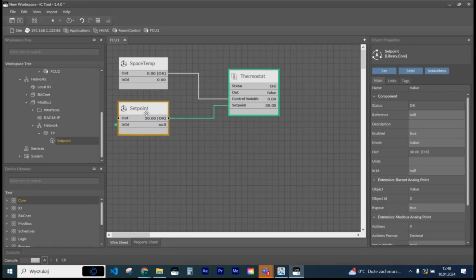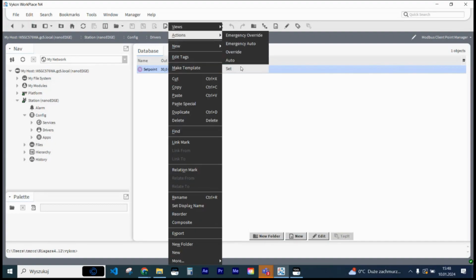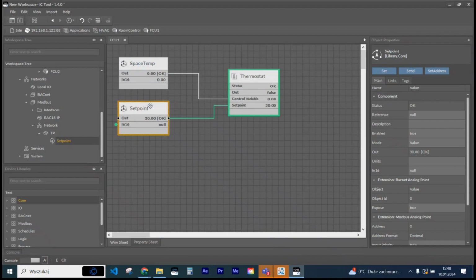And the second thing, let's say that I would like to change this point not only from the wall module, but also from the BMS system, so from Niagara, let's say. So I go back to my Niagara. This is the point which I previously added using Modbus TCP. Let's try to change it. Okay, 25. It looks okay. The value is 25. However, in my application, the value is still 30 because the link is basically overriding whatever comes from the other sources. So we have two problems, which can be really easily fixed.